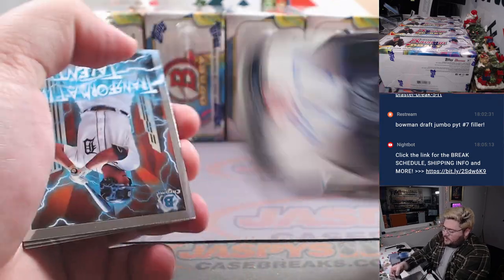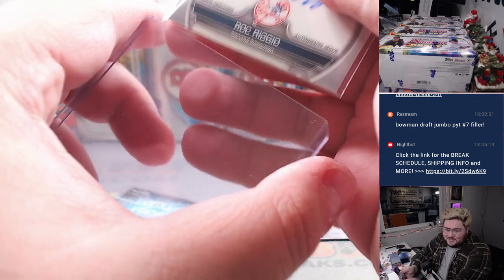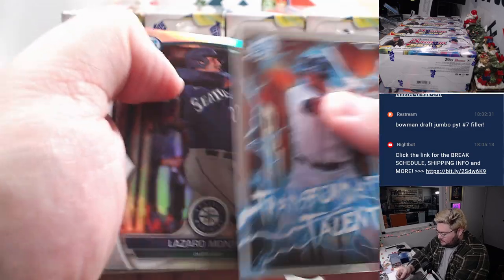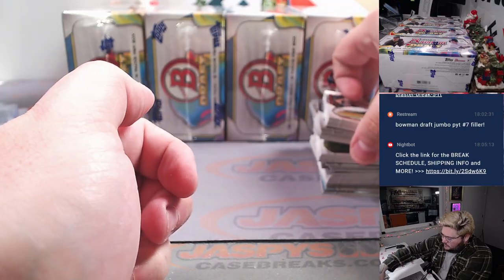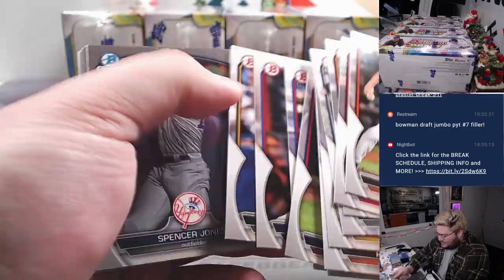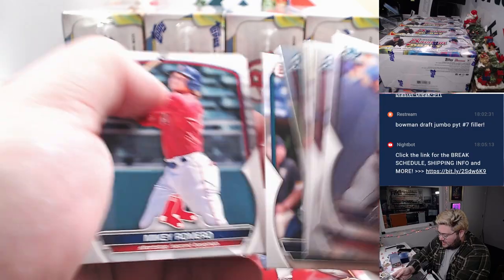Next auto, going to be Rock Riggio for the New York Yankees. Great name, great look. I'm rooting for the kid just because of the aesthetic. Rock Riggio to the Yankees. Fourth rounder going to Matt Smith. He's got the mullet, he's got the handlebar mustache, he's got a great name. Colt Emerson, draft picks and prospects.